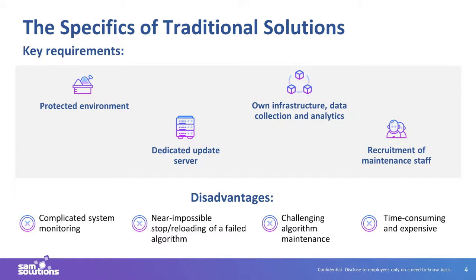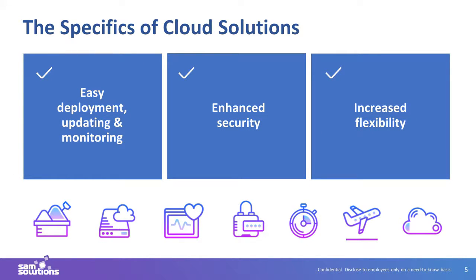Let's switch to the specifics of cloud solutions. For our predictive maintenance system, we have opted for cloud technologies as they provide significant advantages. Unlike traditional solutions, the cloud enables streamlined software development, updating, and monitoring, enhanced security and flexibility.